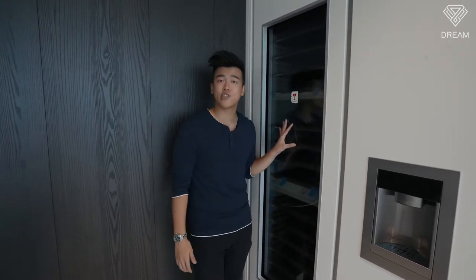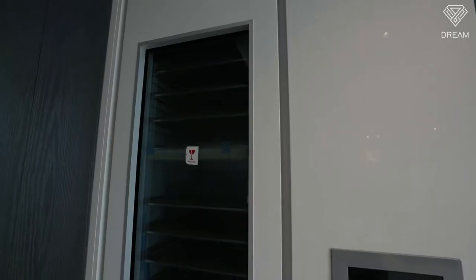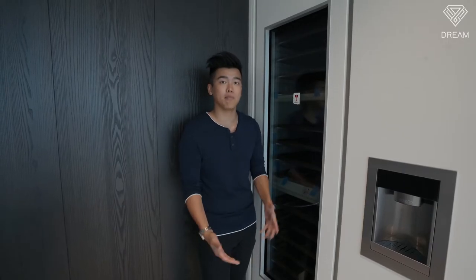Now there is also a wine chiller over here that truly brings about a party lifestyle. This wine chiller enables you to store all of your alcoholic beverages so that when all of your guests, friends and family come over, they can have a really nice time drinking wine while having a really nice dinner under the beautiful chandelier. Let's head over to the wet kitchen.